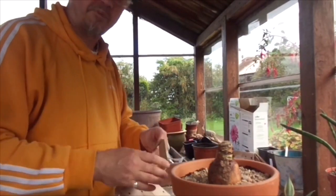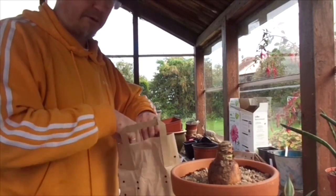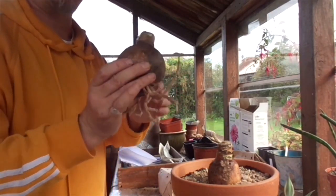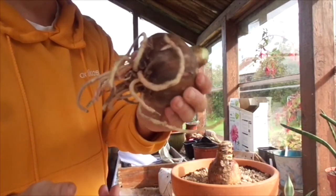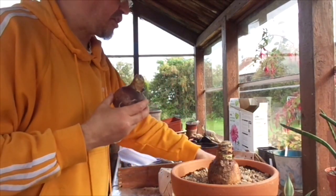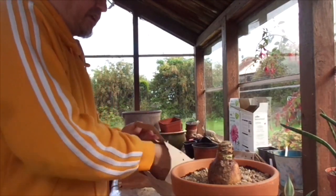I'm not going to pot those up now because the procedure is exactly the same and you'd rapidly lose interest. So this is Amaryllis Charisma. And look at that. That's 1.5 times as big again as the last one. That's an absolutely magnificent bulb. I have seen bigger, but not many times. So I'll just put Charisma back in her little bag, ready for tomorrow.